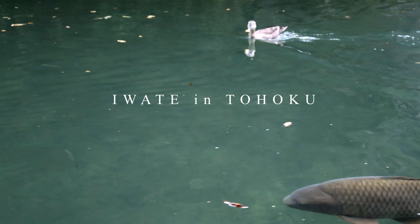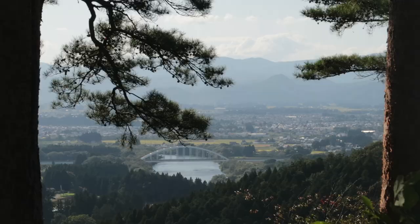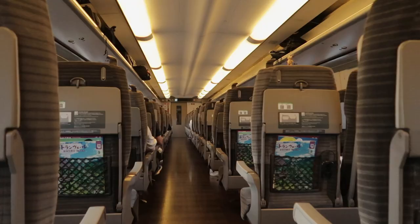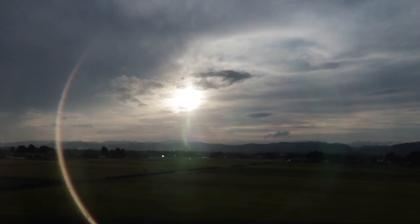Tohoku isn't on every traveler's radar when planning a trip to Japan. In fact, only 2% of the travelers to Japan visit this region. It's a large region in the northern part of Japan's main island, and there's so much stunning natural beauty and rich history to be found here.